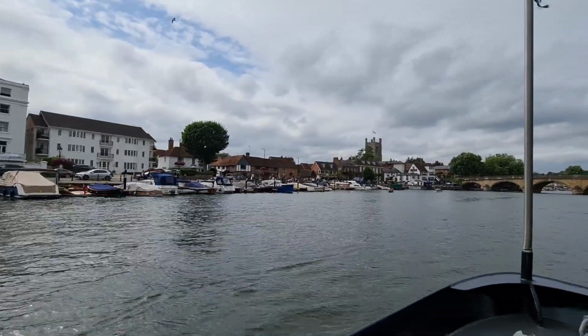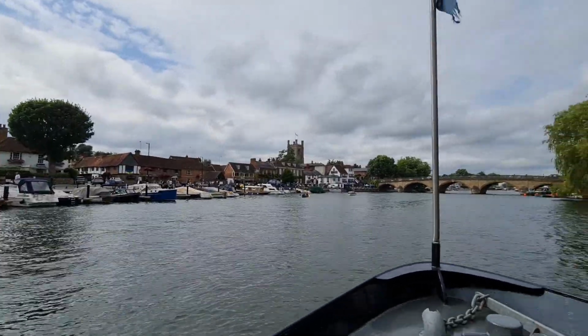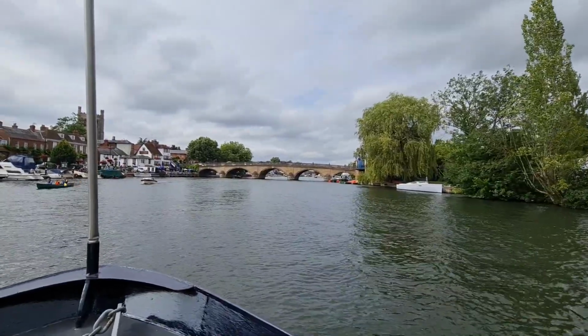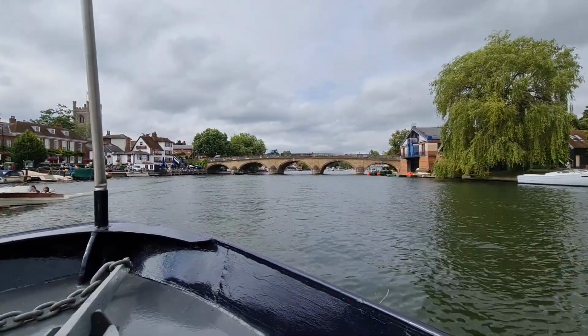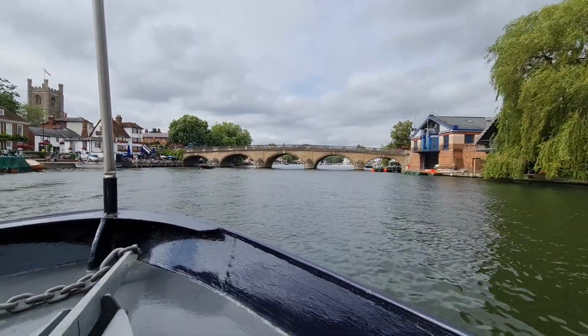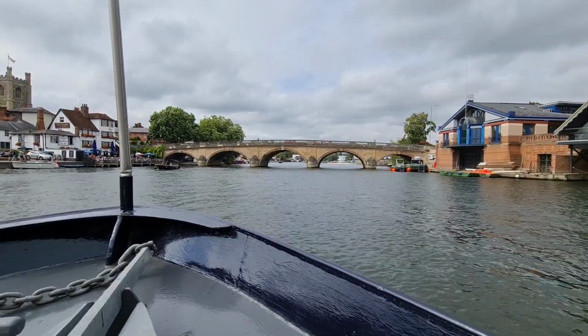Juliette and I are out and about again, and we have come to Henley, as we have many times before, but we are on a boat this time, and we're about to head underneath Henley Bridge. The chap upstairs has just said to everyone, you've got to sit down or you're going to lose your head. So let's head under the bridge. It's a very nice boat. They serve good pints, reasonable prices, and it's nice being out and about on the river.